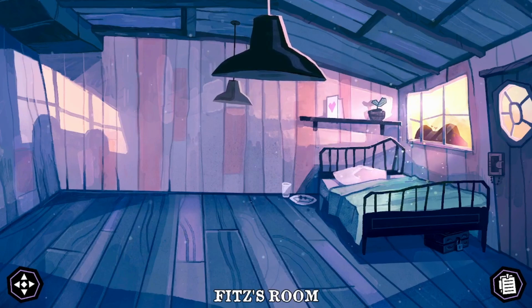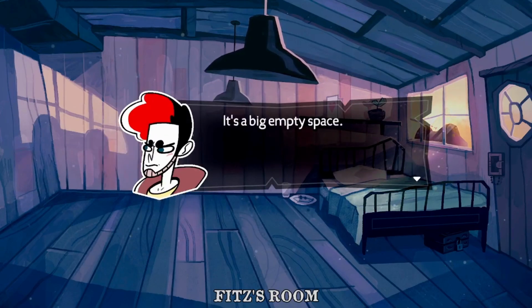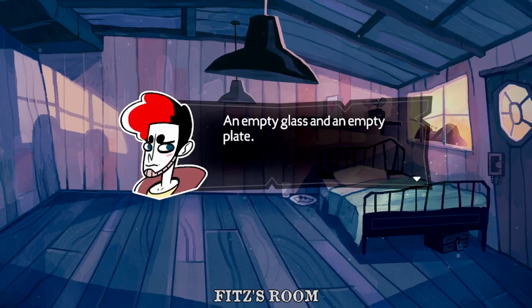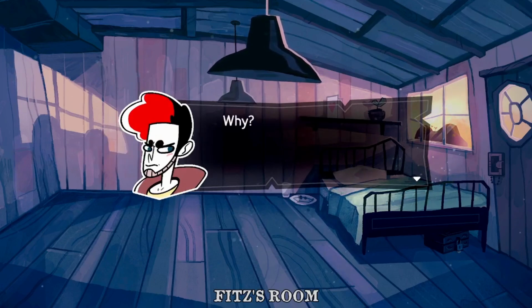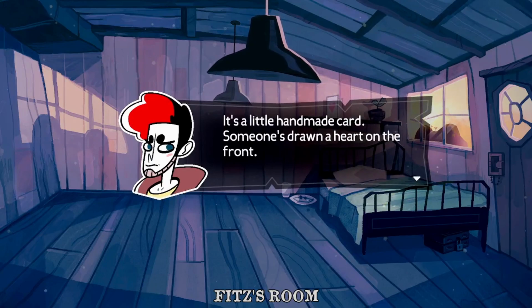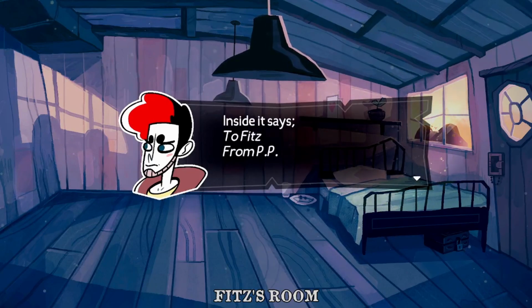There's nothing here. Oh, wow. What? It's a big empty space. An empty glass and an empty plate. Looking at it is making me want to cry. Why? I don't know. It's a little handmade card. Someone's drawn a heart on the front. Inside it says, "To Fitz, from PP."